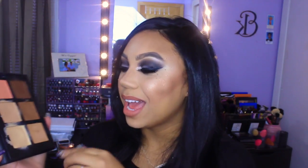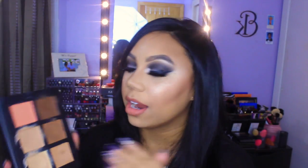Now, let me say, if you are dry, you do not want to pick this up because these are extremely hard and dry creams. It's really hard to apply them. And I feel like you kind of have to really dig your brush in there to get the product. You can probably see my brush going in there and trying to get the product.